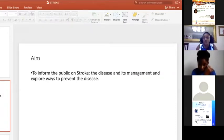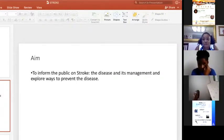I'm sure we've all heard about stroke, both young and the adult. It's a very life-threatening medical condition, and even though most of us have heard of it, maybe we don't know the details. So I'm just gonna give an overview information about it so that we can all learn something today and take it from there.